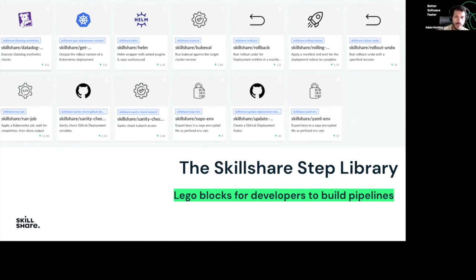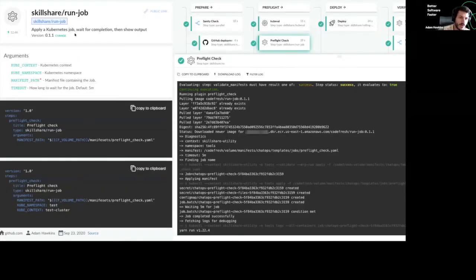So I want to give you a look into what one of these steps looks like. This is our run job step, and it applies a Kubernetes job, waits for completion, and then shows the output. One thing I really like about Codefresh is that if you document your steps well, they give you a built-in UI that you can use as documentation for your steps. Whether they're public or private, anybody in your Codefresh account can see this. So I, as a member of the SRE team, can tell the product engineering team, we're using this step, and if they ask how to change the timeout on a job, I can just point them to the documentation for the step.